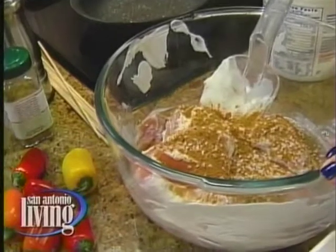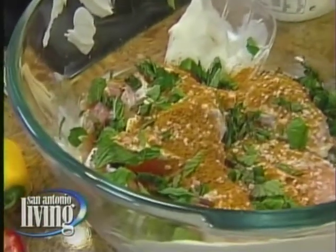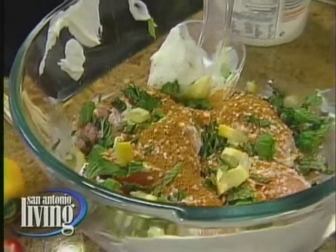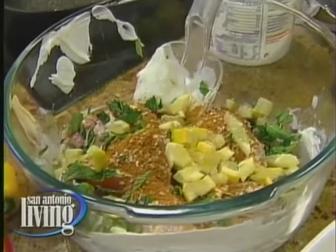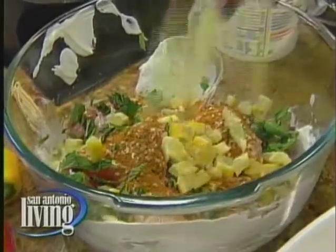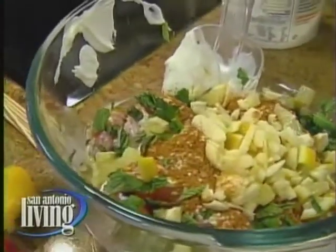What's this green stuff? Mint goes in. But if you don't have mint, which grows so readily here, you can always use cilantro. Toss in that lemon, all chopped up. We're using a whole lemon. So if you are afraid of having to juice it, don't worry. And garlic, 4 cloves of garlic. Oh, look at how delicious that is. And then squeeze in your lemon for a final burst of flavor.